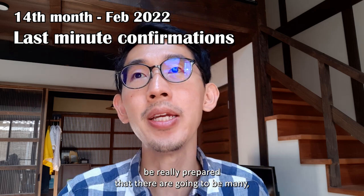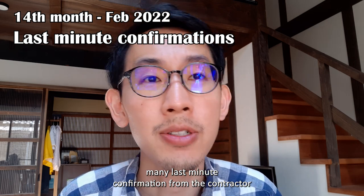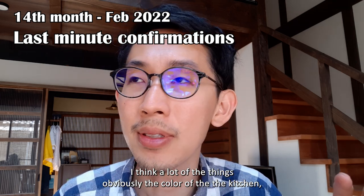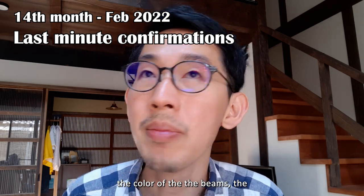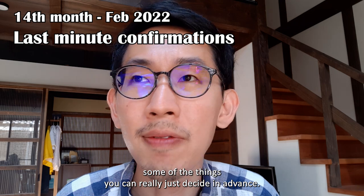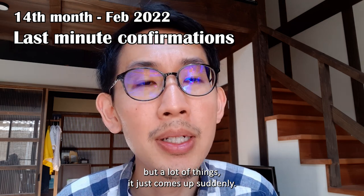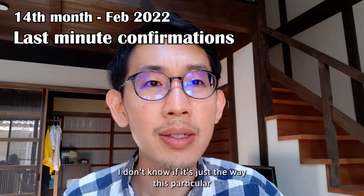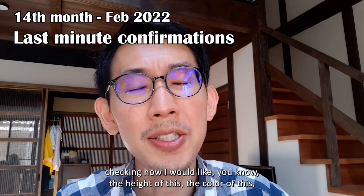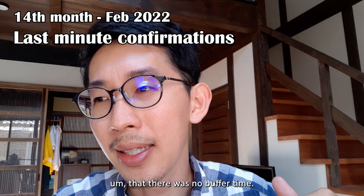Also note that in the last 1 or 2 months before the scheduled finishing date, be really prepared for many last minute confirmations from the contractor or the architect. Obviously the color of the kitchen, the color of the beams, the height of things, some of these you can decide in advance. For us, we tried to do as much as possible, but a lot of things just come up suddenly. I don't know if it's just the way this particular architect works, but there were so many last minute confirmations checking how I would like the height of this, the color of this, that there was no buffer time.